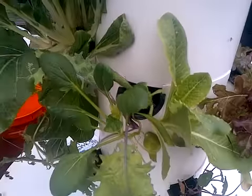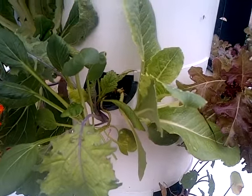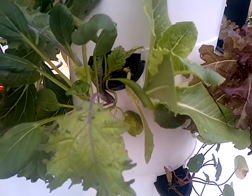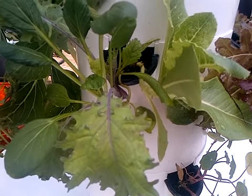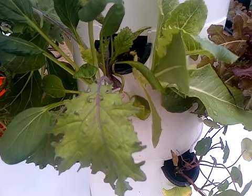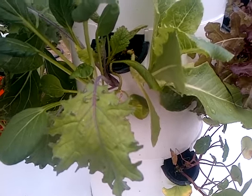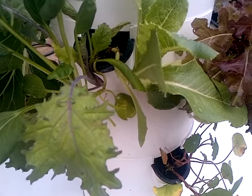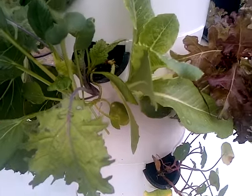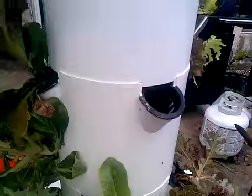Here's an interesting plant. This was a mixture that I got from Johnny Seeds, and it's a spicy mix. And so there's tatsoi and some other things in there like mustard greens, and very hot and spicy, and my family said yuck. So I like it. Well, actually my husband likes it, but the kids don't, so we're gonna get rid of it. I'll probably eat it and just get rid of it.